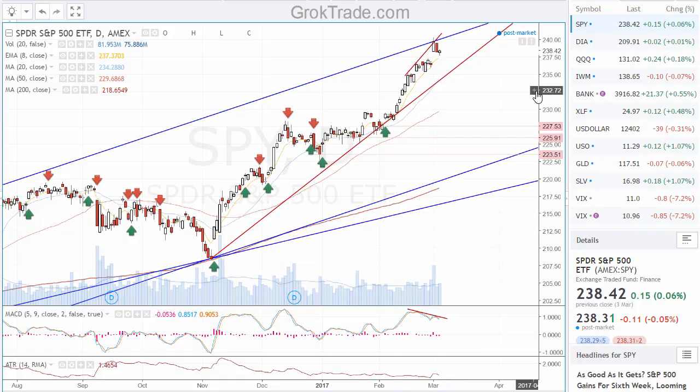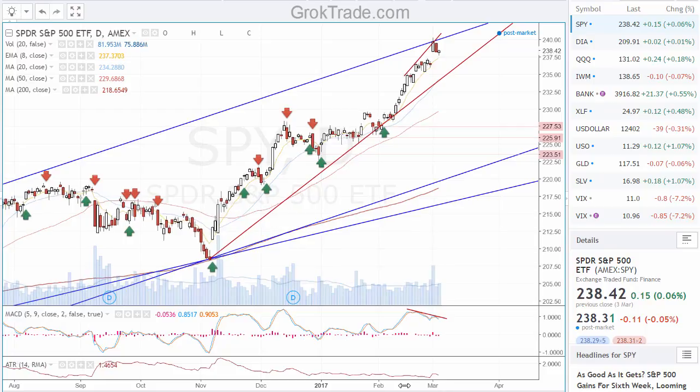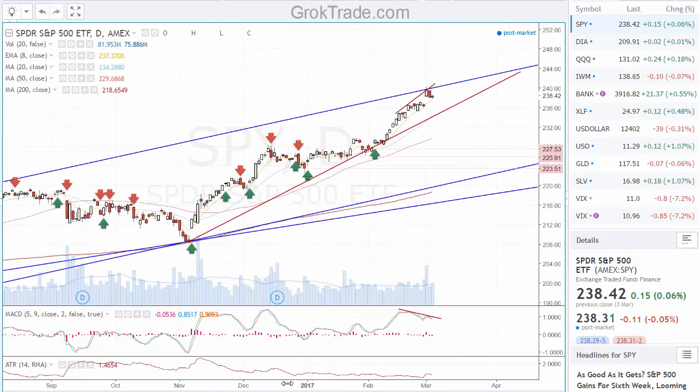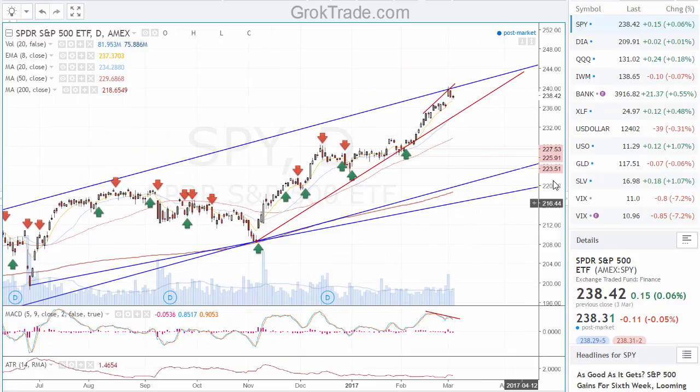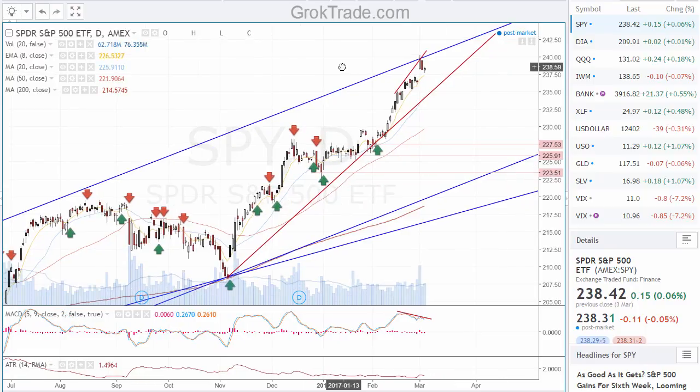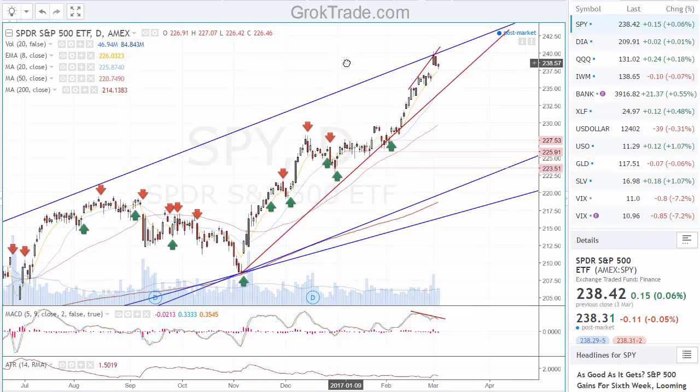Off to the charts. We're going to start off here, the spiders. A couple things. I have updated all of my lines, including my horizontal lines coming across. Make sure you get those lines written down, and the trend lines are just where I have them. I spent over an hour putting these lines perfectly on all these different time frames, so please appreciate that.